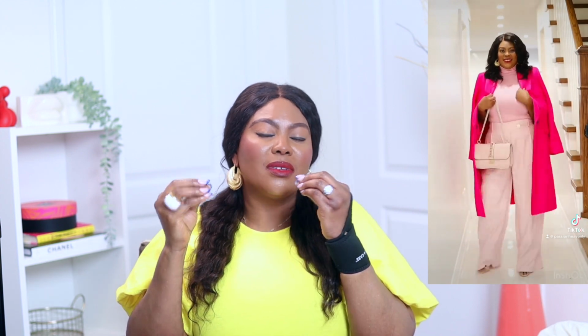But again, I hope the camera was actually picking up the exact color or hints of each of these pieces. So that's what I'm saying, ladies, you don't have to do a matchy match. Like I said in my first tip, elaborating more on my second tip, you can take different hues from the same color and bring them together to do a monochromatic look.